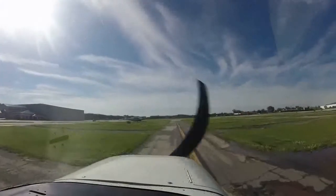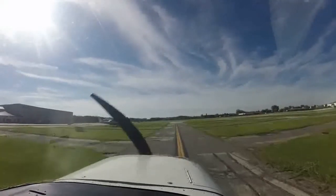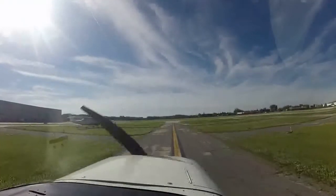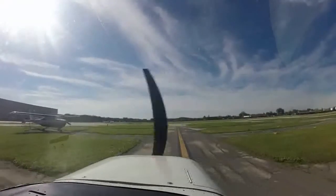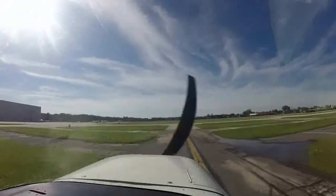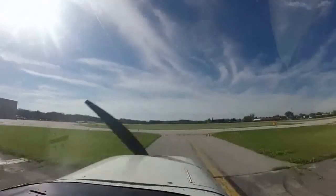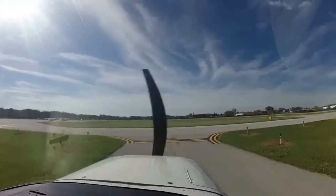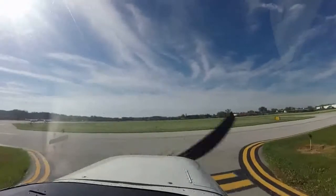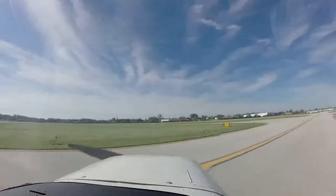Okay. So when you're taxiing, make sure you don't cut in too soon. Go out and then turn. I'm making a right turn. That's correct. Yes, that's Hawthorne over there. Now stay in the center line. You're going too far to the left. You're not driving a car.